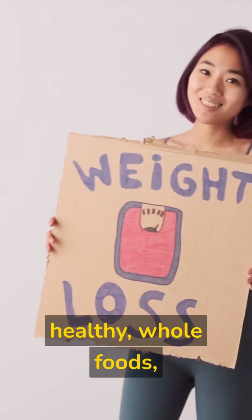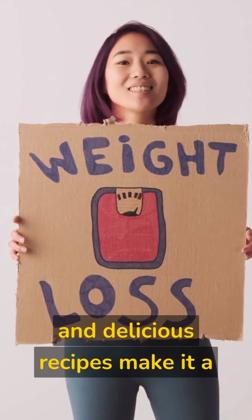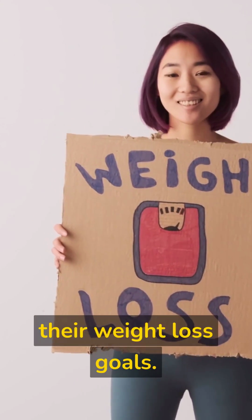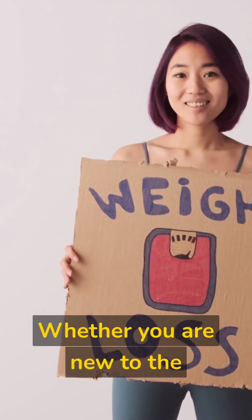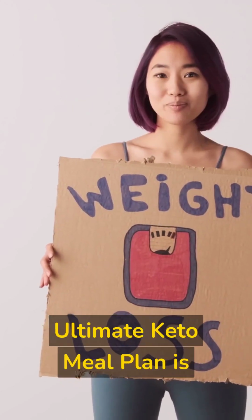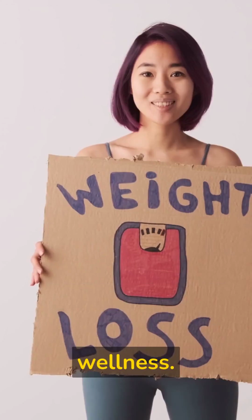In conclusion, the Ultimate Keto Meal Plan is a comprehensive and effective guide to the ketogenic diet. Its focus on healthy, whole foods, straightforward meal plan, and delicious recipes make it a great resource for anyone looking to improve their health and achieve their weight loss goals. Whether you are new to the ketogenic diet or an experienced practitioner, the Ultimate Keto Meal Plan is an excellent choice for anyone looking to achieve their best health and wellness.